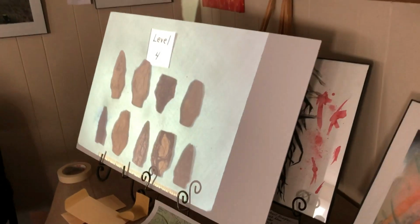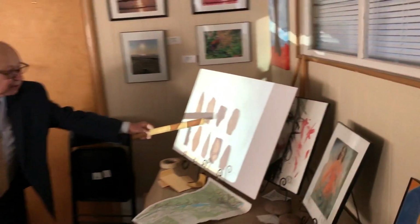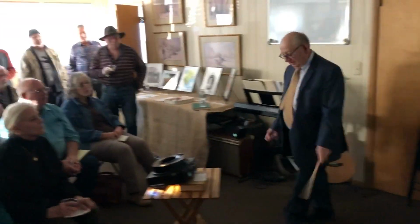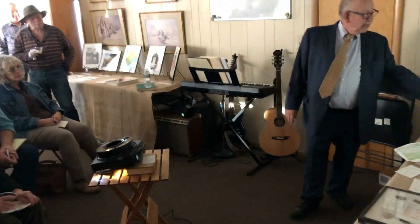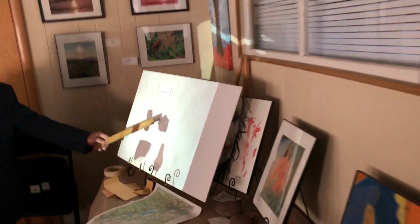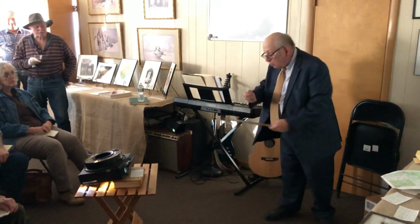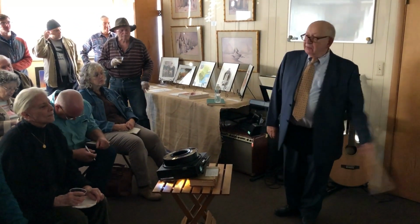Several different types of points. Not all one type of point. This one was made out of an igneous rock. Others were made out of argillite, which is a shale. A drill. That was a bit unexpected down at level 4, but there it was. And this is a piece of flint that has been reworked into a graver. That's the name it's called. I don't know, maybe they made buttonholes.